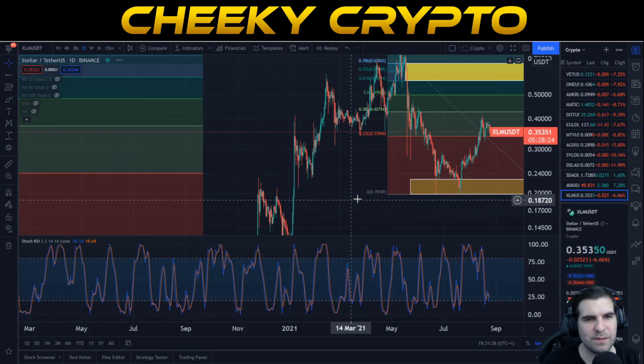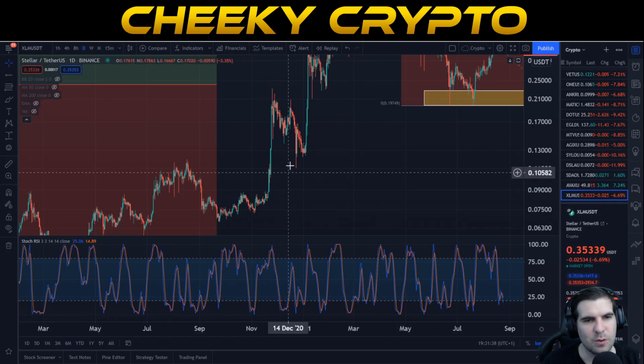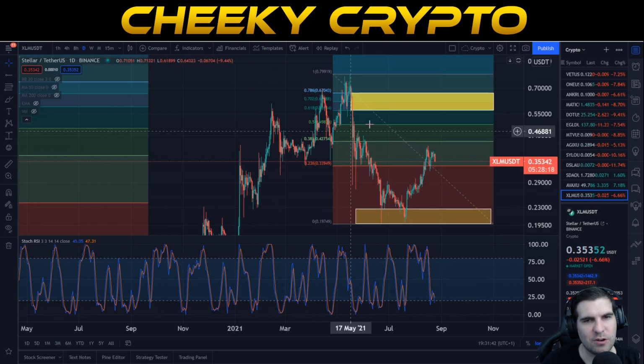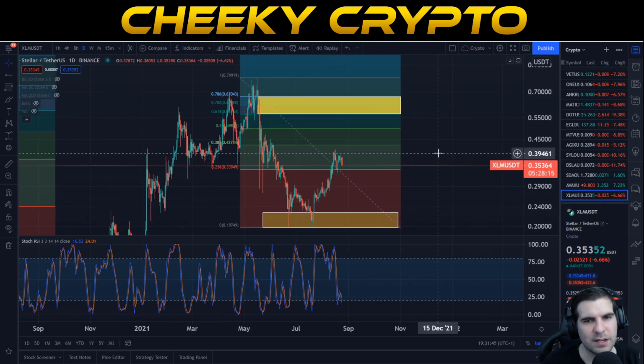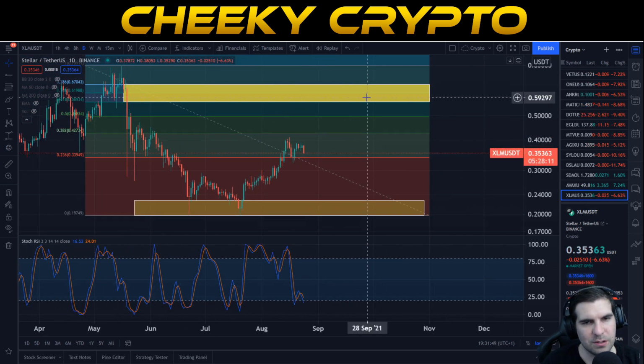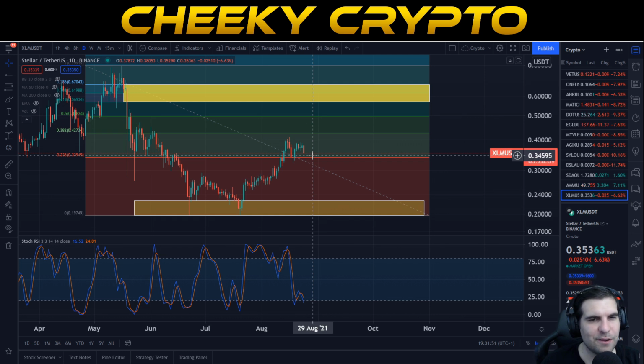This is what we saw previously. Once things really kick-started, we saw some really good runs here on XLM, and it didn't take very long before we were reaching this 79.9 cent area. So on this daily chart, it's quite clear to see that we have a little bit of work to do, but it can happen very quickly if we do have all our technicals lining up nicely.